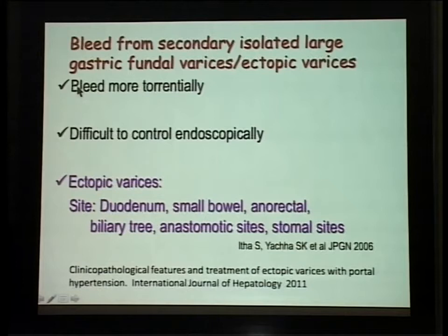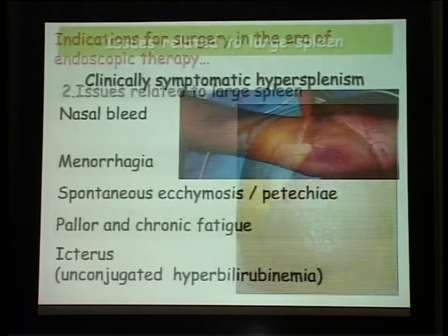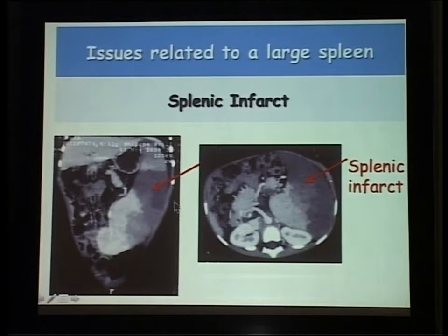And then there are issues related to large spleen, which cause early satiety, chronic discomfort, easy fatigability, restriction of physical activity, and each of these impair the quality of life. Large spleens can manifest as clinically symptomatic hypersplenism in the form of nasal bleed, menorrhagia, spontaneous ecchymosis or petechiae, and chronic fatigue because of chronic anemia, or as acutely painful splenomegaly because of a splenic infarct.